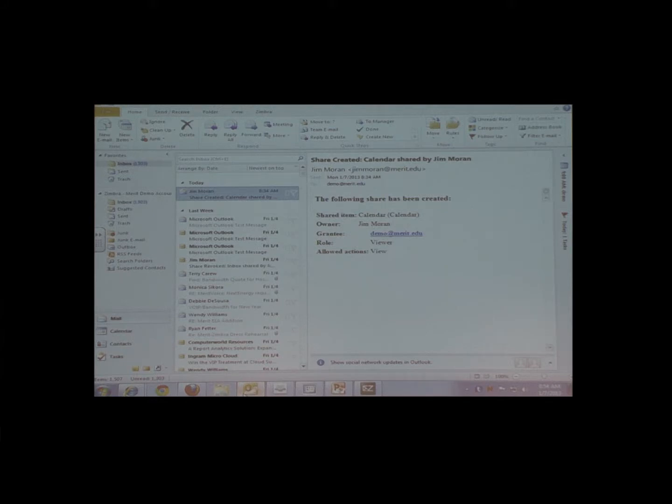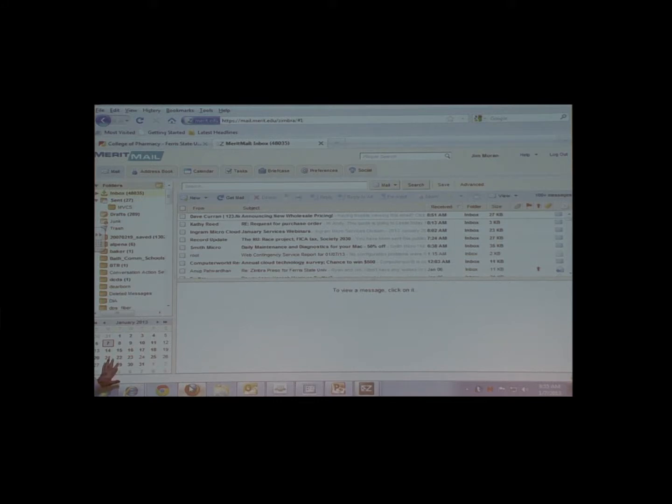So if you've worked with Outlook or Thunderbird or any IMAP or POP client, you know, there's that wheel that comes up or some message that says you're downloading. You never see that with the web interface because unless you request the message, it's always sitting up there in the cloud, rather, in the Merit cloud, the community cloud, the edu cloud. Because again, it's not the same as the public domain cloud. Merit is near sourcing this.